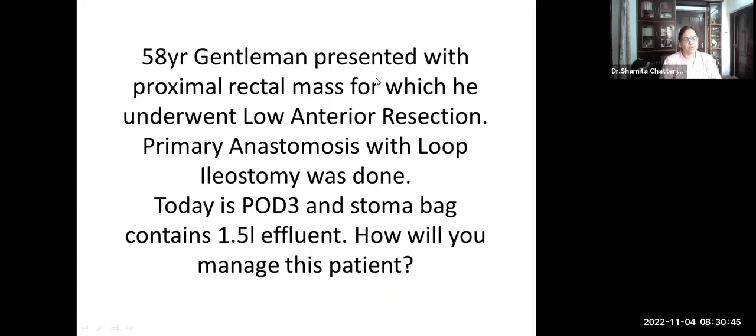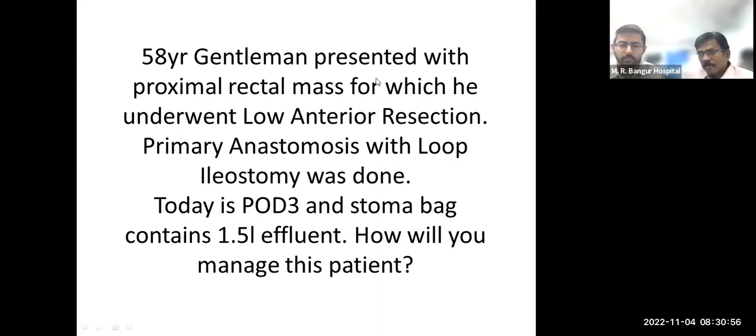If it is temporary, you can again judge whether you can revert it. Suppose it is a permanent stoma, an APR for that matter. How would you like to manage the parastomal hernia? Ma'am, I would like to take the patient for an operative intervention, and what we can do is refashion the stoma, but this time we place a mesh in between and support the stoma with a mesh.